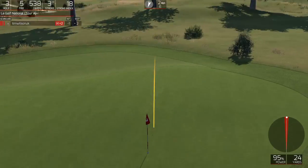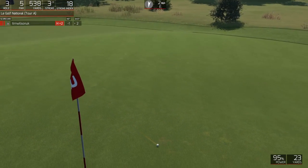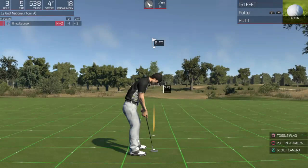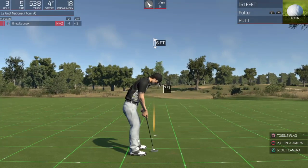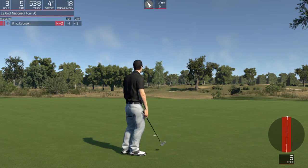That might be a bit strong. I need that to come back, which it is going to do. That's going to leave me about 6 or 7 feet. 6 feet. Left edge. That should be a birdie. Yeah.